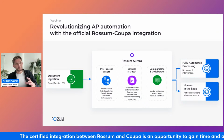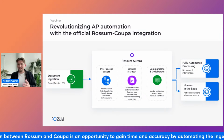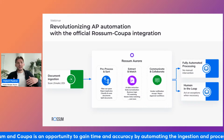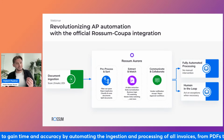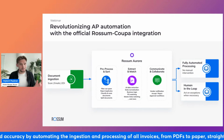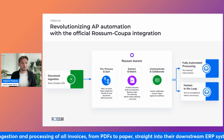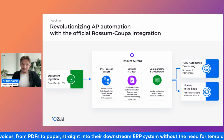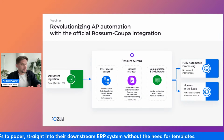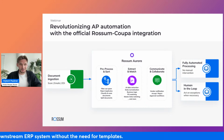Furthermore, in cases where you have a single file which contains multiple documents, like a PDF with multiple invoices or an invoice and delivery note, Rossum is able to intelligently detect these individual documents in the same file, split the file, and send them again to the right document streams. So we have all the documents in Rossum, and we have them automatically organized. So what's next? The data extraction.